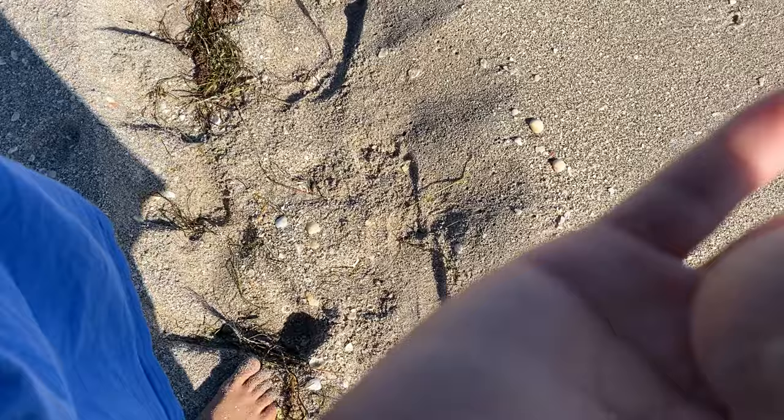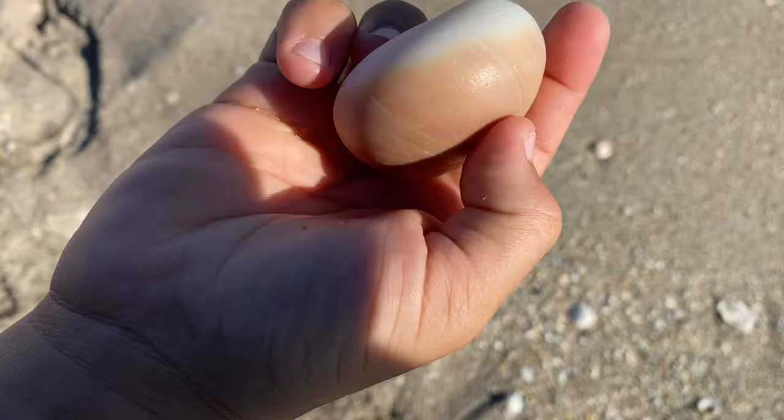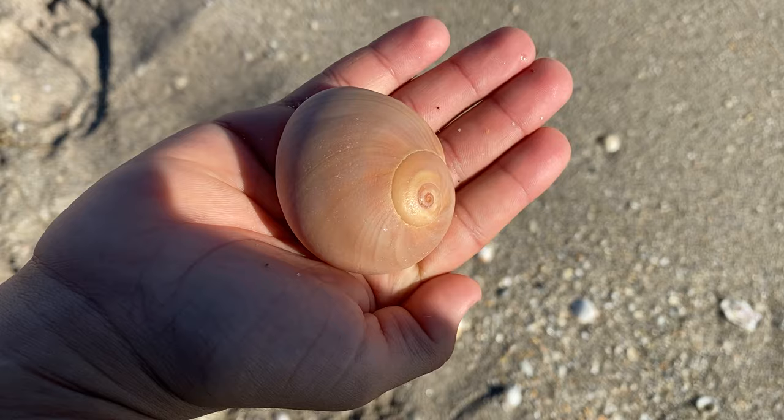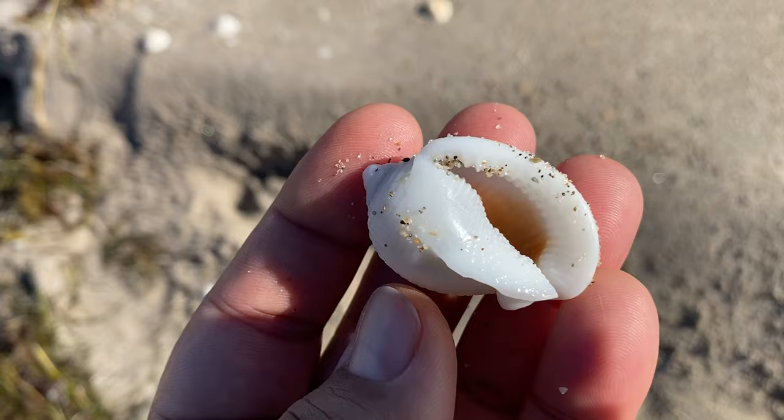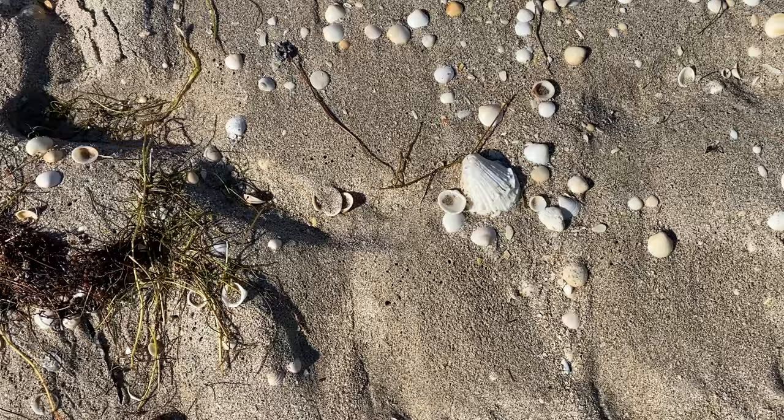A beautiful shark eye moon snail Connor's got here. Very nice size. And we do find a lot of these on this trip. And these Scotch bonnets too. They were pretty plentiful. I've actually been to the beach here when we have found hundreds and you just can't pick them all up.